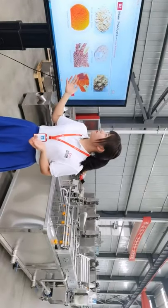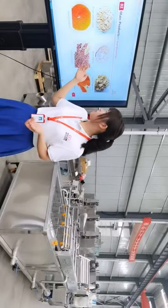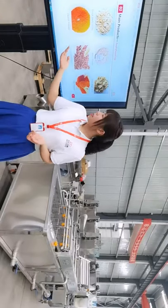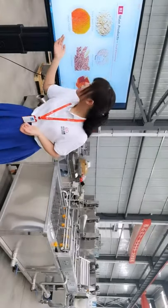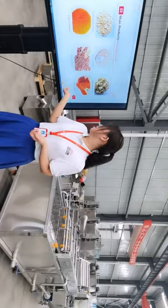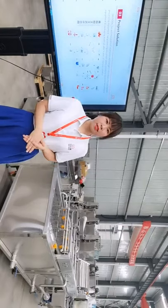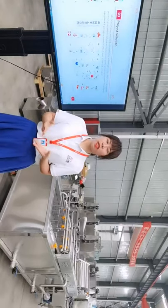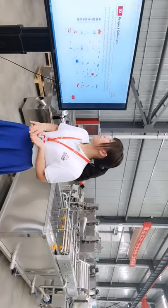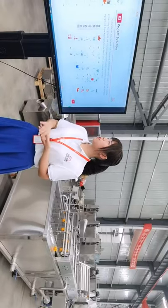Yeah, we also have some food and seasoning like dried garlic slice and also garlic powder and ginger slice and some carrot powder and also pepper and chili powder. So if you want to add some spices in your products, we can also provide the ingredients for you. And also here, third part is the project solution.